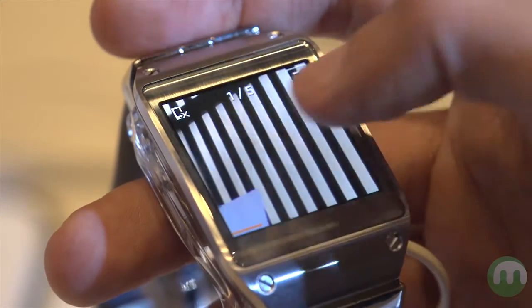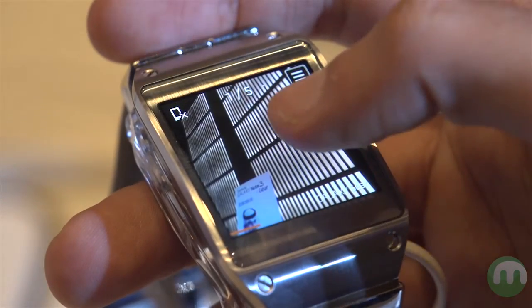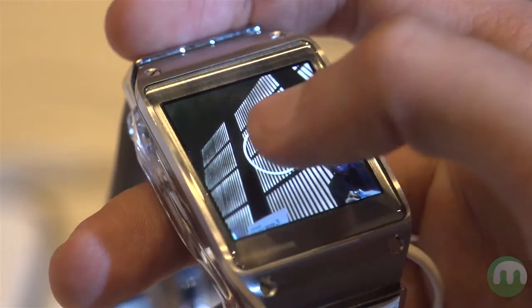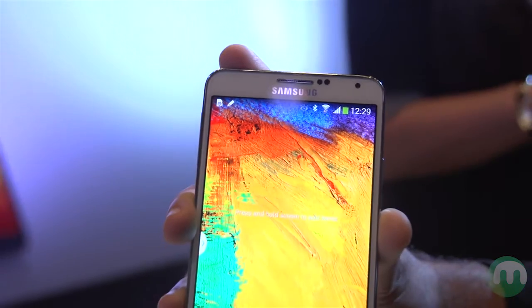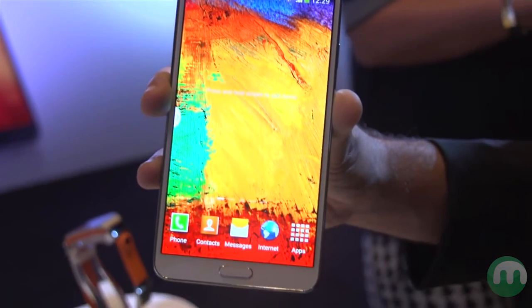What kind of interface does the phone use actually? Because I noticed it was Android, but I'm not quite sure which version it was. It's Android with Samsung's own TouchWiz, and it's running on the latest version of Android, which is 4.3. Okay. Jelly Bean. One last thing I want to talk about is the design. Of course, they removed the rounded corners found on the previous generation. It's a bit more squared off, which I think looks nicer.